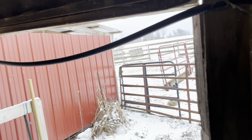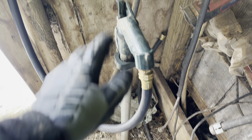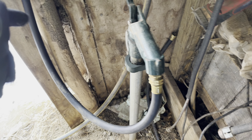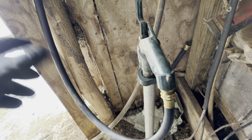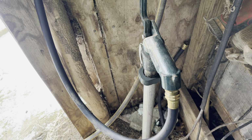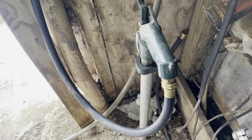One of my personal favorites is I ran this hose, and it goes up and over, and it trickles all the way through the other side of the barn. And it self-drains, so I fill a tank, I shut this off, let it drain, blow it out. I don't have to schlep water buckets to the other side of the barn.